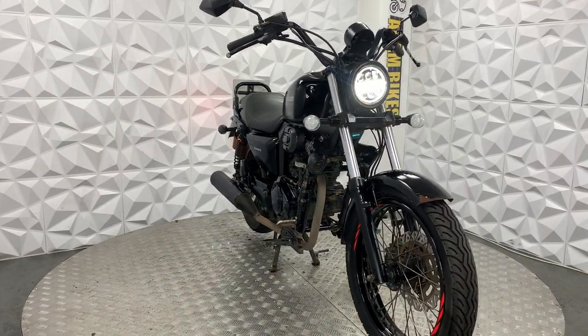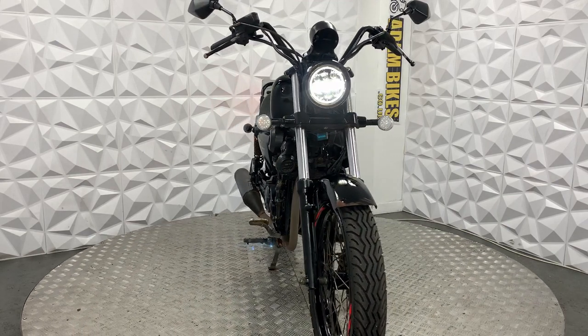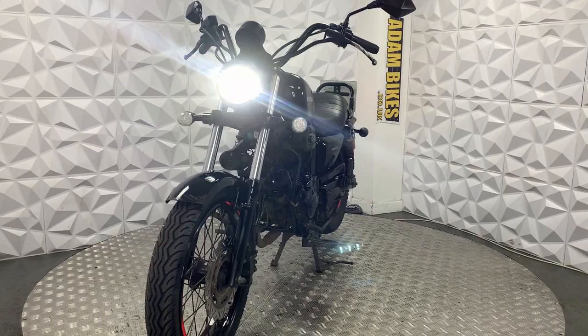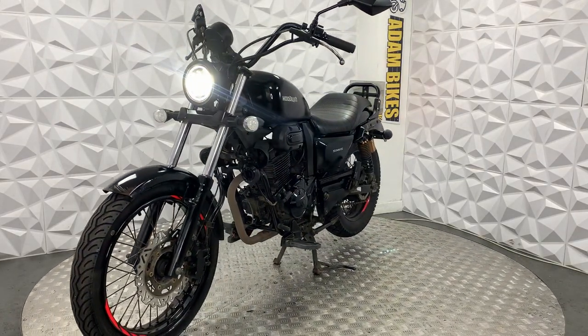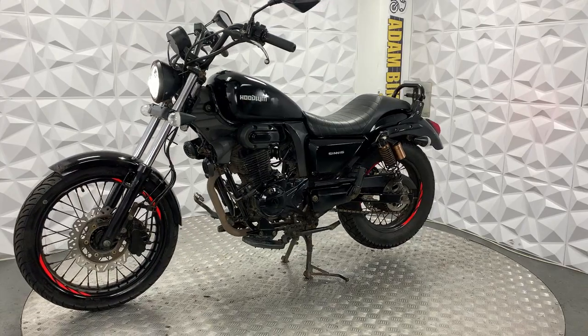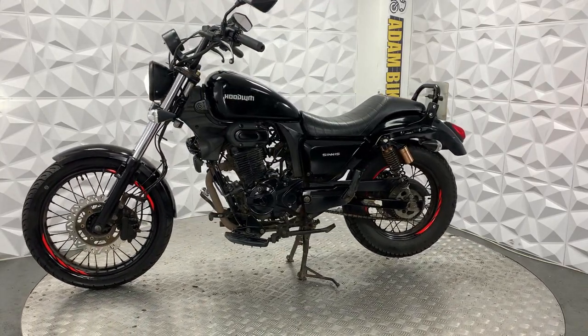Here we have a 2018 Sinnis Hoodlum 125. This bike is HPI clear, so it's never been categorised by the insurance or been involved in a major crash. In this video, I'm going to show you around the bike, the good and bad points about it.